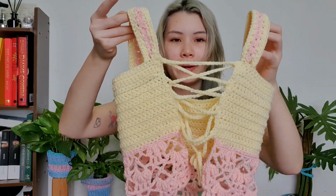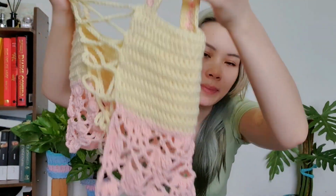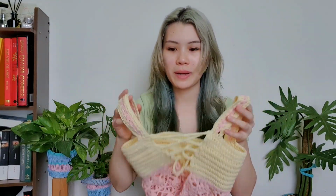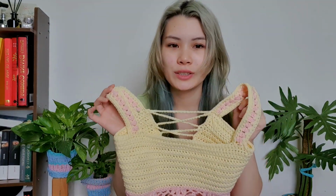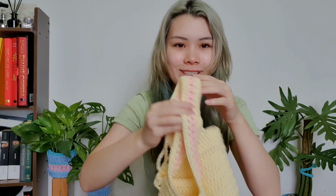And it's a lace up at the back. Yeah, and then I mirrored a little lace pattern on the sleeves. So I'm happy with how that turned out too. Good use of scrap yarn and trying out new color combinations.